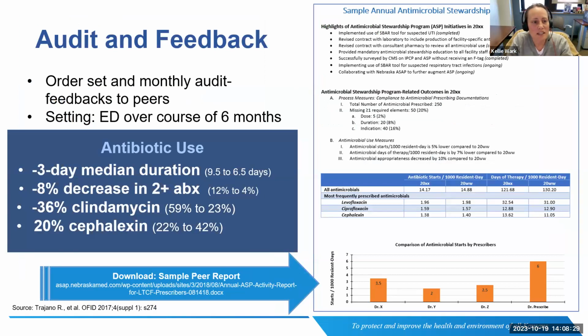So as I said, that trial is underway. The first one is just describing a qualitative study. This one is specific to nursing homes. This one is an example of an audit and feedback project that happened in an ER, and they looked at this over the course of 6 months. What they did is they gave monthly reports back to clinician prescribers, and they compared them to their peers.